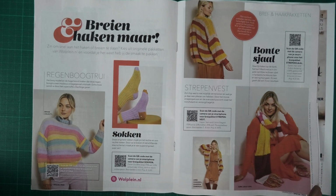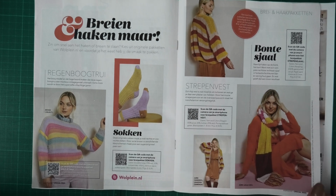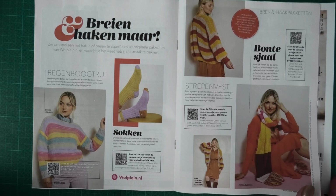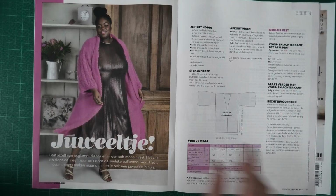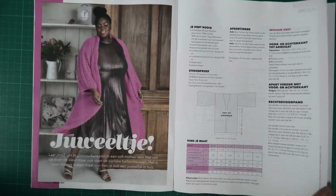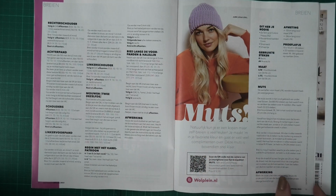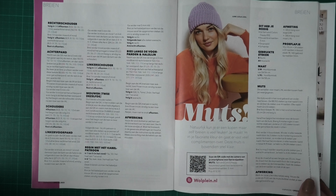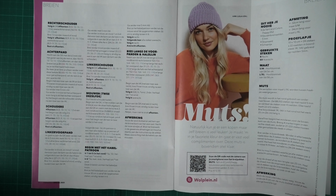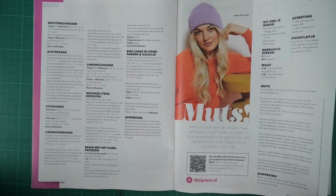They are really, I think they are kind of easy patterns to knit, although I do knit a lot of cables and stuff like that. I enjoy those more. But oh, this one is really pretty. But again, I don't know the terms in Dutch, and maybe I can try using Google Translate. But this hat is also pretty simple.